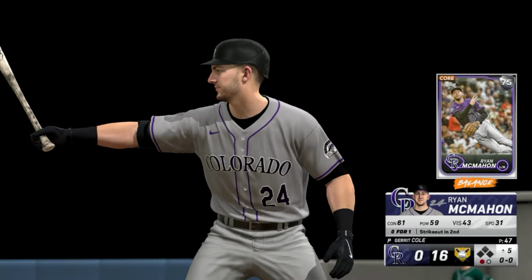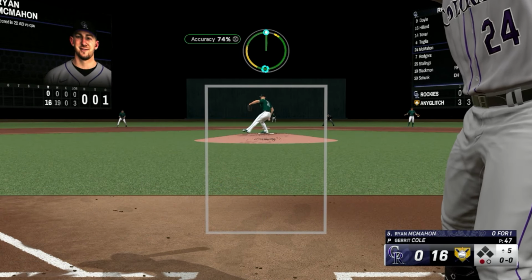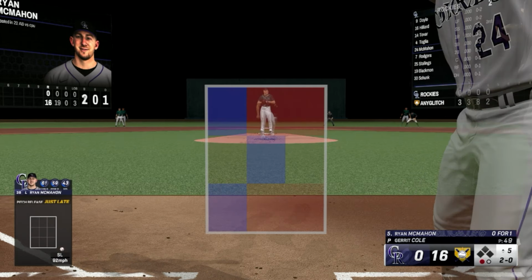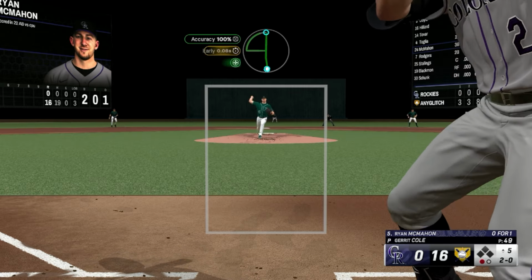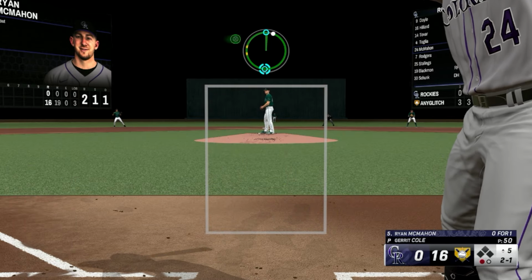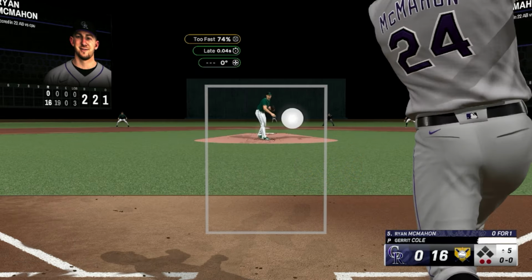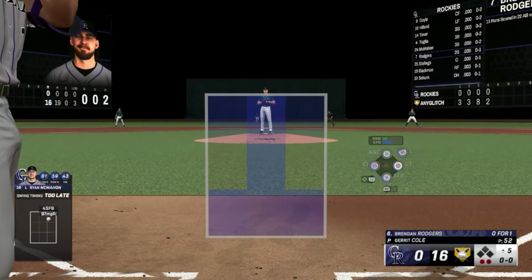And now, Ryan McMahon. He's 0-1. Just missed. That's the ball. 1-0. And another ball. That's a really good take right there. Slider down and in. Very difficult to get on the same plane and do anything with. A swing and a miss. And that's strike one. A little out front there as he swings through it. 2-2. Swing and a miss. And he's down on strikes. The batter picks up strikeout number seven.